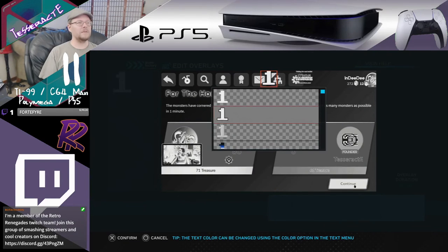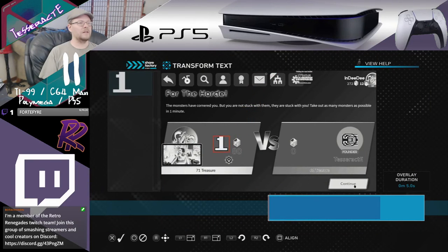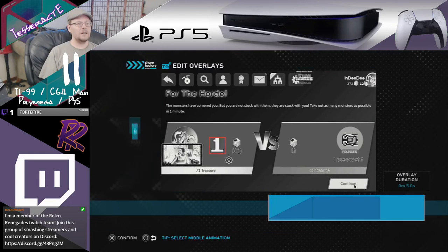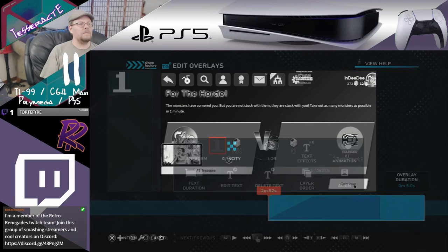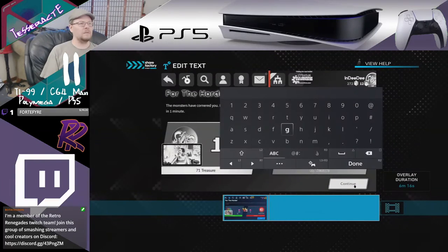Confirm. Text effects, I like having the outlined version. I'm going to move that down here. And have the text animation pop in with a middle animation of rainbow because she scored the point. And that's it. All right. Then I'm going to go to right at the end of the opening animation and add my score.